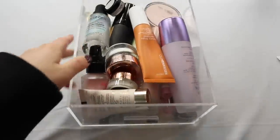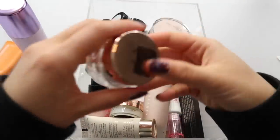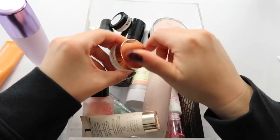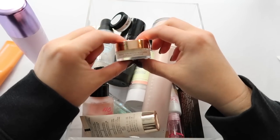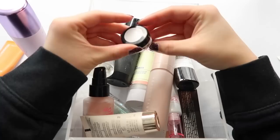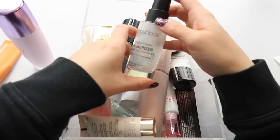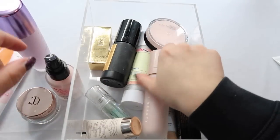In here should kind of be the same situation, because primers aren't something that I got into until recently. So this is a Charlotte Tilbury Magic Cream. This is all dried out, so I'm going to empty this, and I'm going to keep the jar for my makeup kit, but obviously that's being decluttered. I have a sample of I don't even know what, so that's gone. This guy is so close to being done, you guys, and then I can get rid of it. I'm not overflowing with primers, in my opinion.